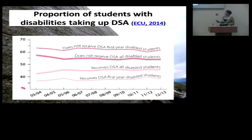At the moment, it's just under 50% of all students that declare a disability who are claiming the DSA. So not all students claim it, but about half of them do. And within the physical sciences, as Edmund said, there's about 12% of students currently who declare a disability.